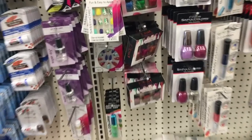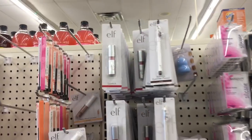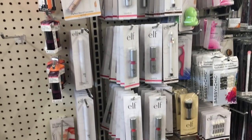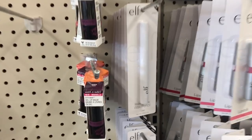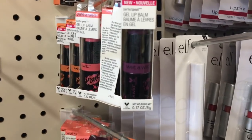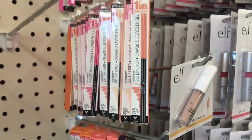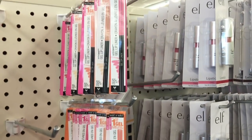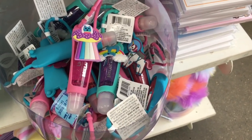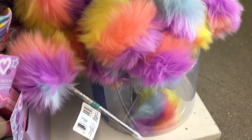I didn't see a whole lot of new stuff in their makeup section, but here is some Wet n Wild. If you didn't see my haul, I actually hauled all of this new Wet n Wild makeup they had. I will link it above just in case you haven't seen it, but if you haven't, go ahead and check it out right now. They have some gel lip balm, and they also had some different color lip liners. And this is all by Wet n Wild, name brand, super nice. I found some new lip gloss in the Fun Finds section up by the front. And then I also couldn't get over how cute these novelty pens were.